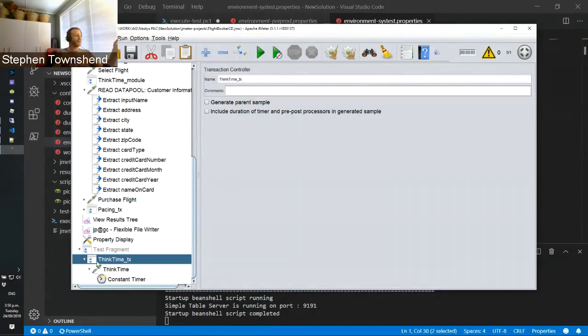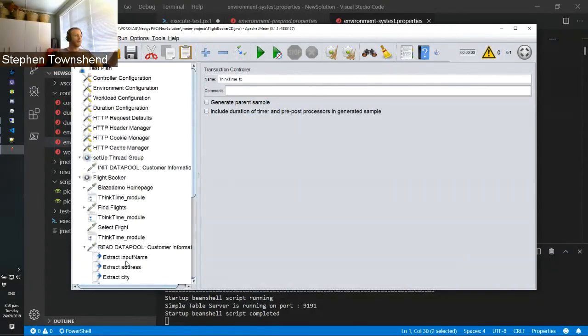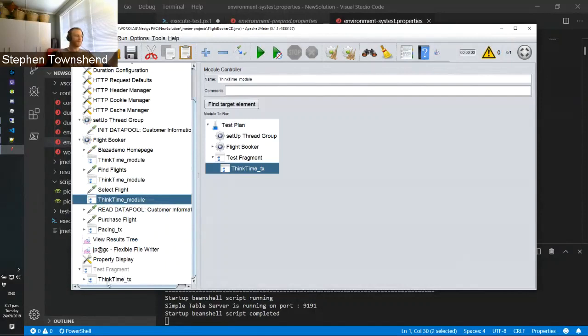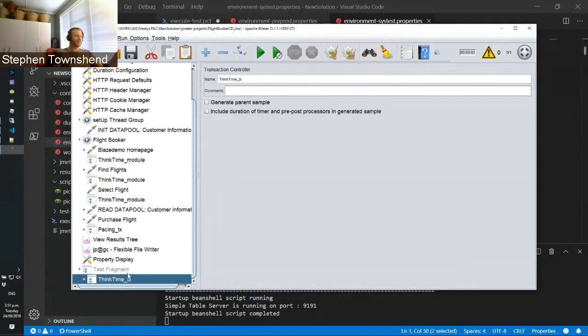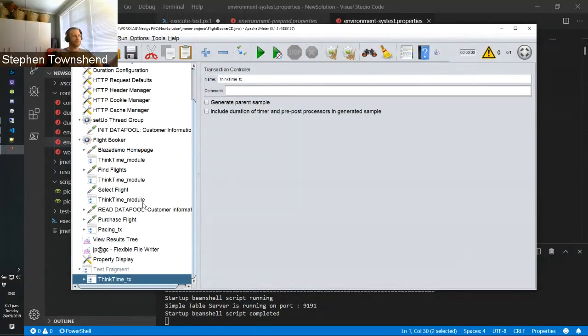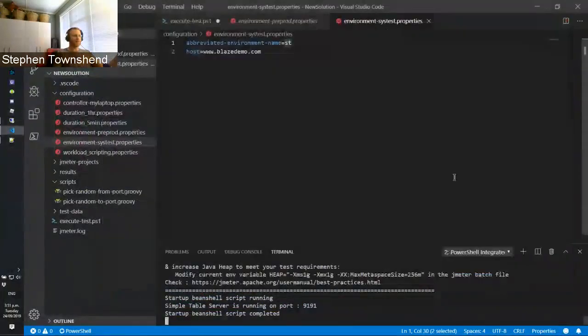So with the test fragment, you create it once here, and then you reference it multiple times using a module controller, which is what I've done 3 times here. So if I modify this transaction within this test fragment, then all these module controllers will reference that automatically. Nice and simple. The other classic example would be if you had a home page or a login or a particular search, which a lot of different thread groups in this case use, then you could make those test fragments as well. Very cool stuff. So that is the demonstration that I wanted to show.